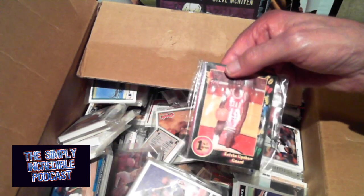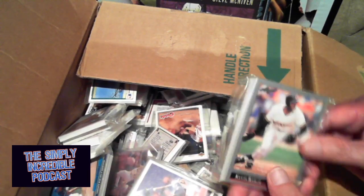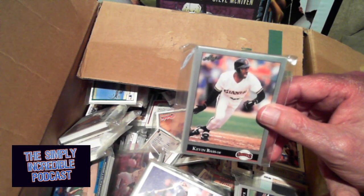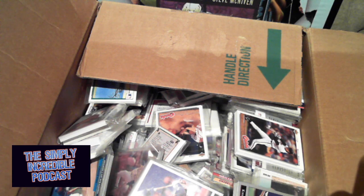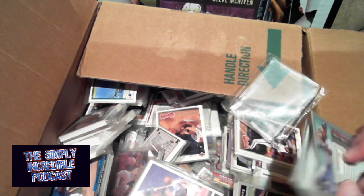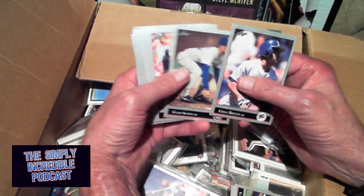All right, here's another one of these. Just going to throw these right straight into the box. I know there's nothing good in those. Now, when I first saw this one on top, I thought it was Barry Bonds. It's not. It's Kevin Bass. This is 91 Leaf, I believe. Or 92 Leaf. I think it's 91. Nope, 92. 92 Leaf. Gary Scott, I remember people thought he was going to be really good.